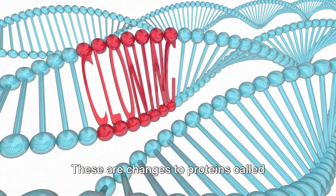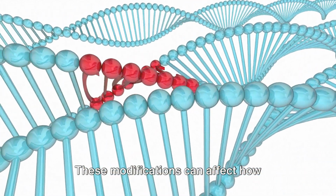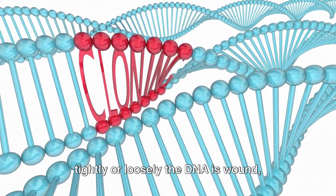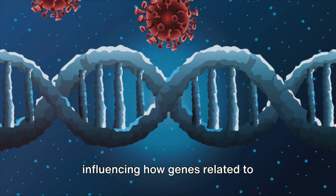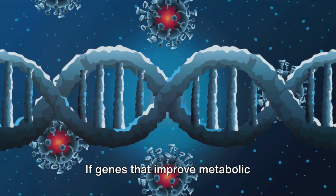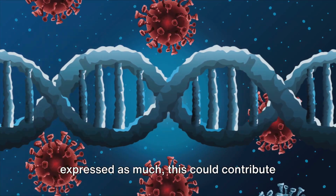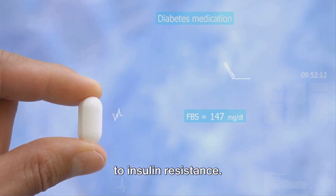These are changes to proteins called histones that DNA winds around. These modifications can affect how tightly or loosely the DNA is wound, influencing how genes related to metabolism are expressed. If genes that improve metabolic efficiency are tightly wound, and not expressed as much, this could contribute to insulin resistance.